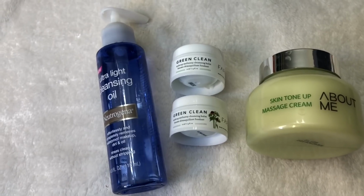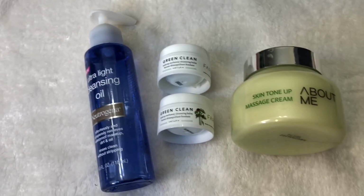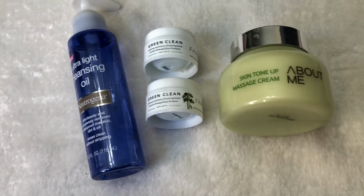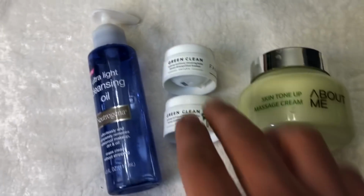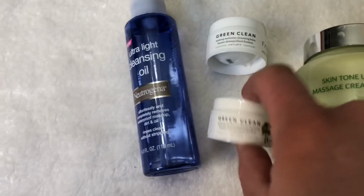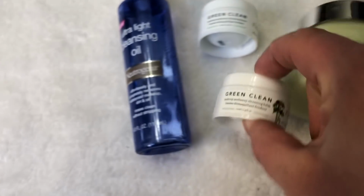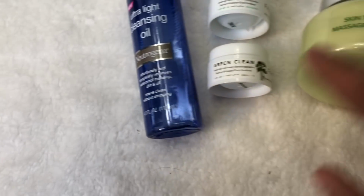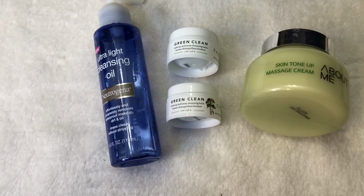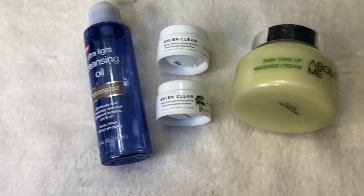I had 3 products last year, the Pond's Cold Cream plus these 2. Technically, I'm up to 4 items now, but these 2 are just little samples from pharmacy of their Green Clean. I've currently been trying out one of them, and I actually really like them, so I would consider buying a full size once I need to buy an oil-based cleanser.